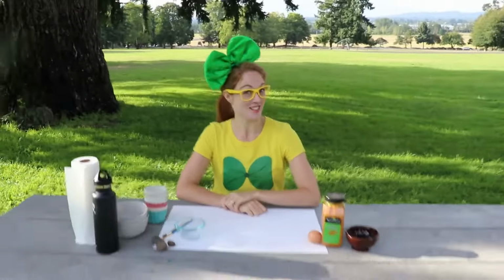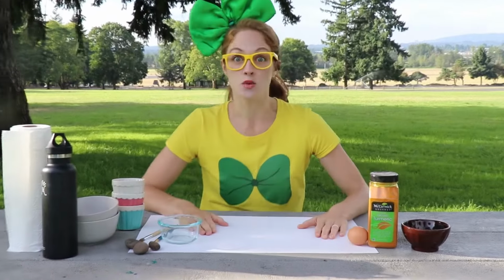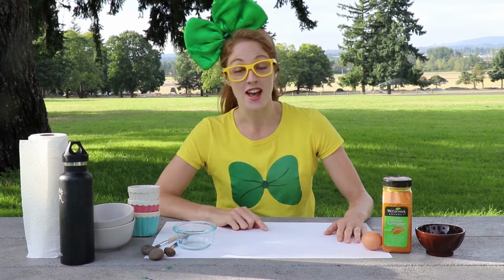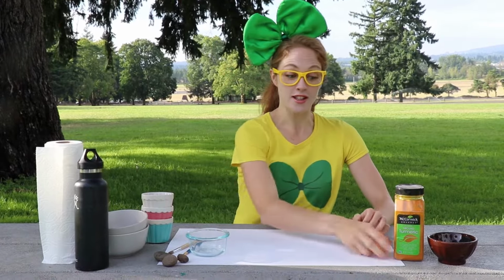Brecky Breck, and today we're gonna do a little art project. Oh boy, do you like to do art? I do. But guess what? Today, instead of using paint, we're gonna make paint. This is called egg tempera paint, and it was used back in the 1400s. That's a long time ago. So we're gonna get started.